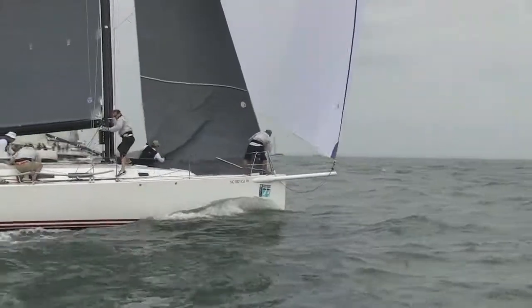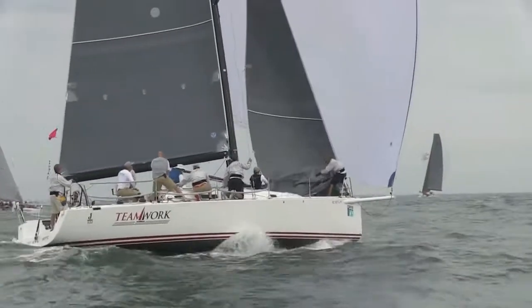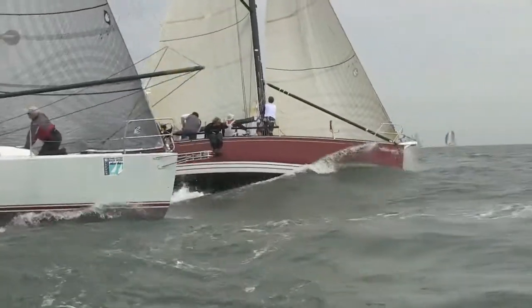And Robin team's teamwork showing the best teamwork in PHRF thus far. Coming around their top mark. Chase.